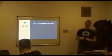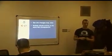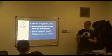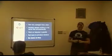Git is vital because we can see who's changed what and when. Multiple people can work on the same files at the same time. We can work on features in parallel, and we can roll back to previous versions. All of these are quite important, but none more so than getting home on time. And Git really helps us achieve that.